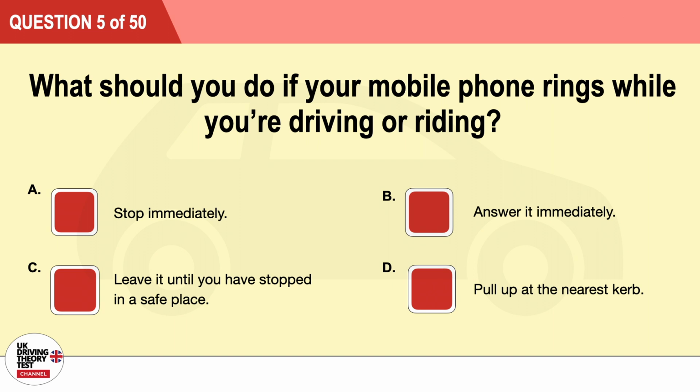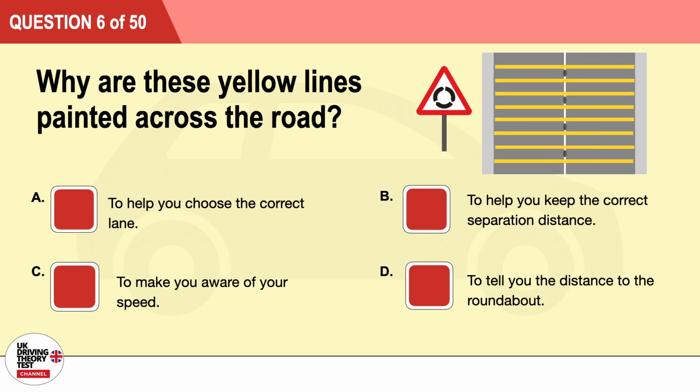The correct answer is C. Leave it until you have stopped in a safe place. Question 6. Why are these yellow lines painted across the road? A. To help you choose the correct lane. B. To help you keep the correct separation distance.